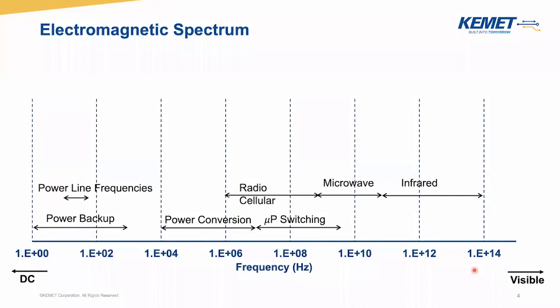So let me just give an overview of the electromagnetic spectrum. That goes from DC at very low frequencies all the way up to visible light and beyond to ultraviolet and X-rays at very high frequencies. The part of the spectrum that KEMET covers in our products is from DC up into the infrared range. So we have some products that are designed for power backup and line frequency applications, like tantalum capacitors and supercapacitors, and then current sensors that go across the mains lines to measure current.